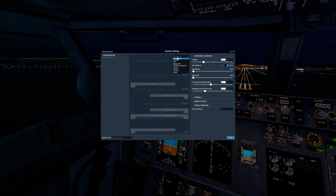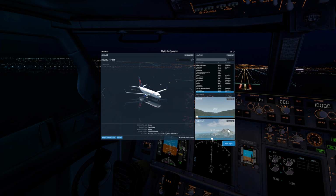There we go. And we're just going to go ahead and Cavok. I think that's going to be clear. All right. 25 miles, 25 square miles. All right. That's good. Let's just have it be sunny. Why not? Why screw around with this thing? All right. So let's go ahead. We got that set. We got this set. That's good. Let's go ahead and start the flight.